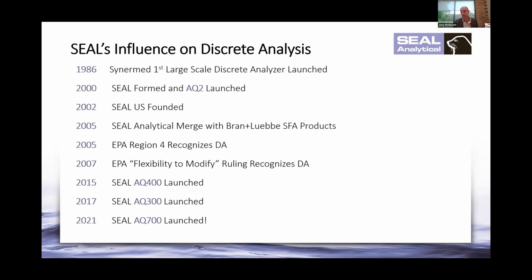From 2005 to 2007, they required us to actually send method data into the EPA for the method to become approved. So we had to have individual EPA letters of approval for any method that we wanted to run. But then in 2007, pretty sure they just got sick of us sending a bunch of methods to them to look at all the time.